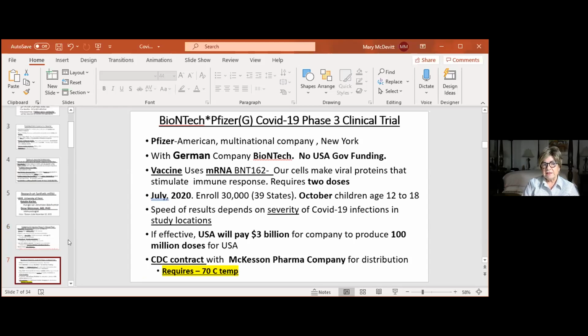Again, when they did their phase 3 clinical trials, they had 30,000 people enrolled. And just last month, the FDA gave them permission to lower the age group from 12 to 18. So we'll get data on this particular age group. No vaccines are presently being tested that I know of in children under the age of 12, but at some point that will have to be done because obviously children will have to be immunized as well.